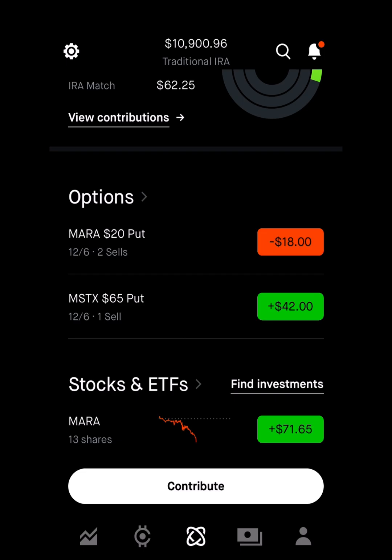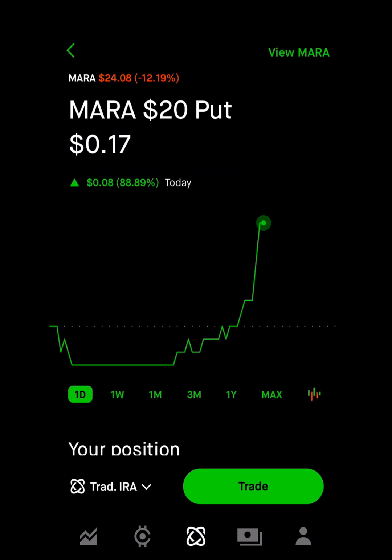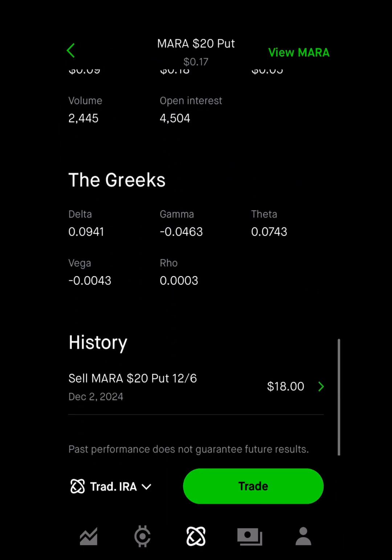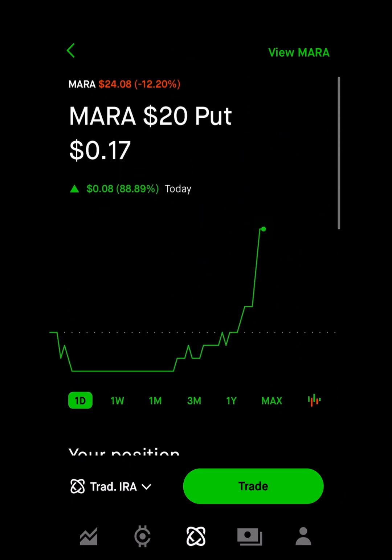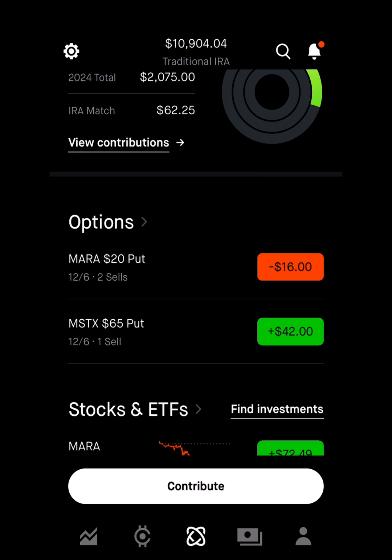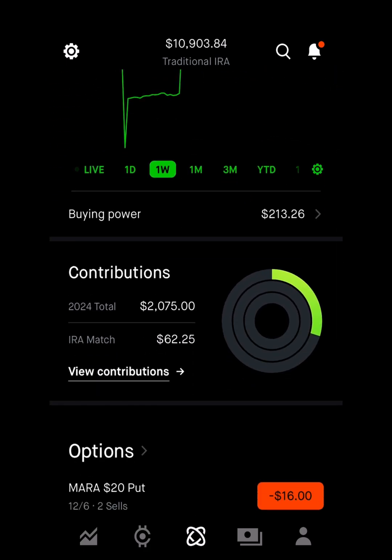Keeping that in mind, we had two puts out for today. We talked about the MSTX put already, up $42. If we get in the money, we will adjust it. But the other one is MARA at the $20 put. We got paid $18 for this. It's currently sitting at a 0.09 delta, so still super safe, and MARA has to come down $4 a share for us to get in the money. So we will leave that on the table. Looking good so far. Contributions in this particular account are sitting at $2,075.